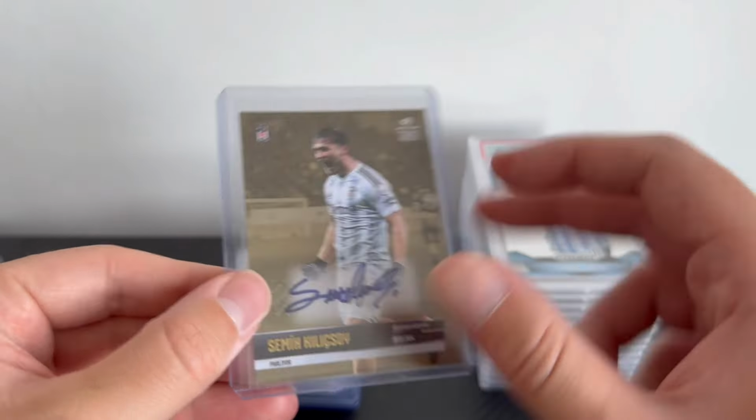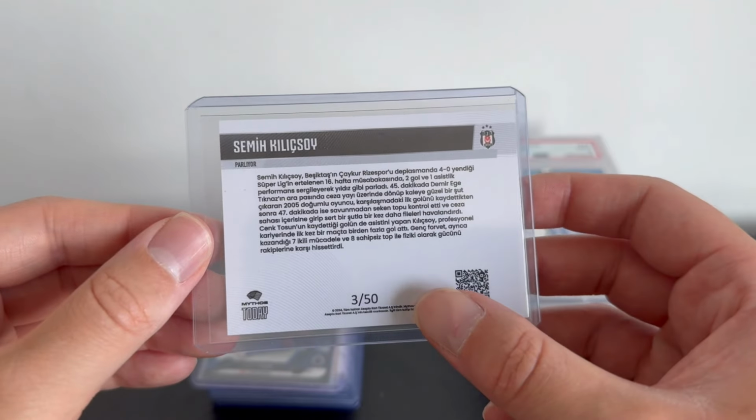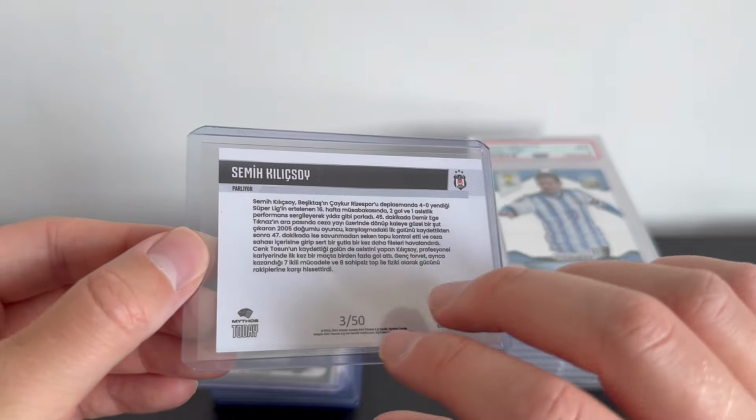Only 6 autograph copies available of his rookie card. You'll see this is 3 of 50. The first 5 were autographed. He has a 1 of 1 that is autographed.